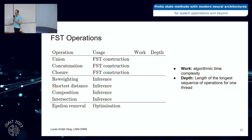For FSTs, we want to manipulate them to build more complex graphs, more complex FSTs, and to do some inference, like calculating the shortest distance and so on and so forth. So in the rest of this part, we'll try to address all these operations relatively quickly, and we'll try to answer two questions. What is the work and what is the depth? The work is the complexity of the algorithm. It's how much work you have to do to complete the algorithm.